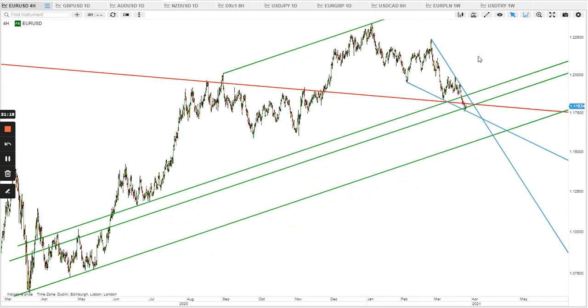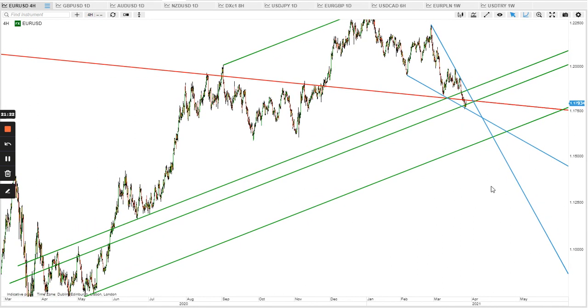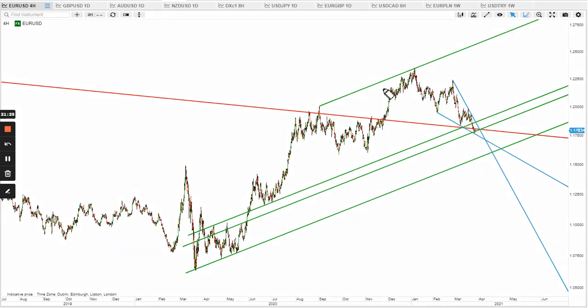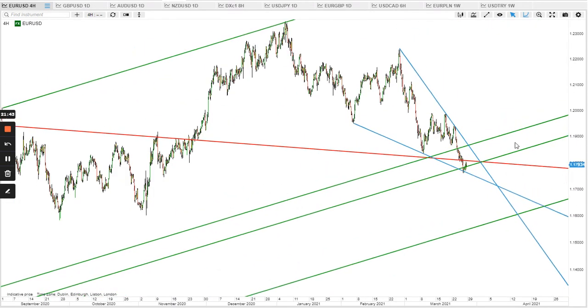It's this blue wedge that I have my eye on, and this blue wedge, and of course this green channel and the green channel's internal support line is still, I mean, the red clearly is also there. So there is still hope for euro bull, and the day, I think it will come. I think we will see the break of the blue resistance.